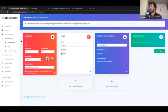Okay, so now I've collected my data. So moving to the next step, you can have a look here at the impulse that we have created for this image classification project. And the first step you need to do is to basically configure your image input. For image detection, we use something called transfer learning to be able to do image classification. And it is optimized for 96 by 96 pixel images.